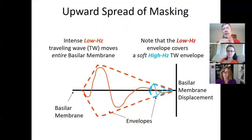We're no longer talking about outer versus inner hair cells anymore. We did that before. Today, we concentrate on the upward spread of masking. Look at the cookie. You've got a low-frequency traveling wave. That's the rumbling of a truck. And then you have the peeping of a canary in a cage in your kitchen, a little traveling wave made by beep, beep, beep. The rumbling of the truck outside, look at how its envelope encompasses or masks the high frequencies of the canary.